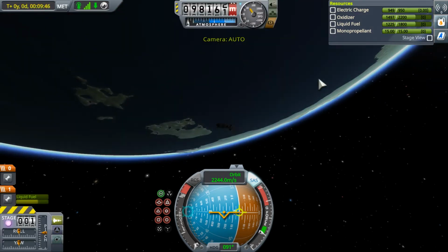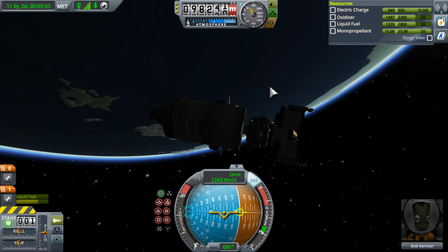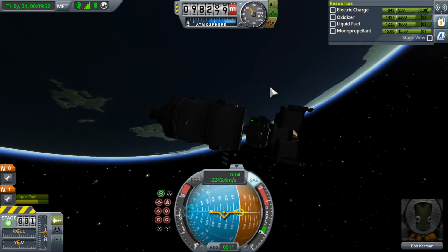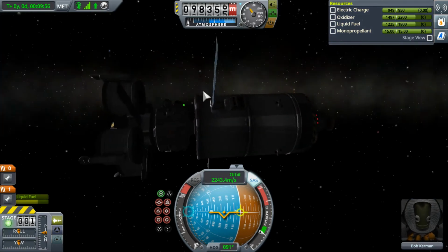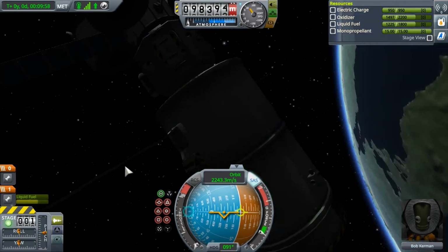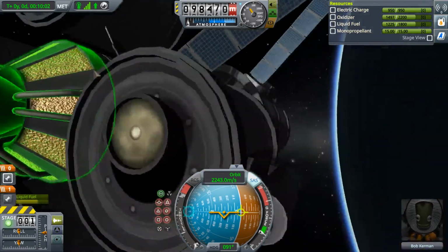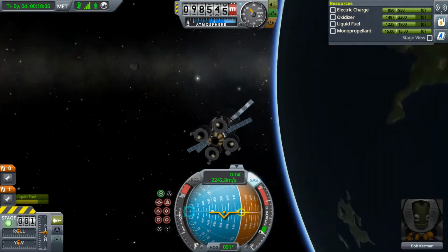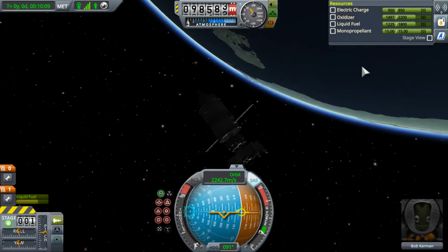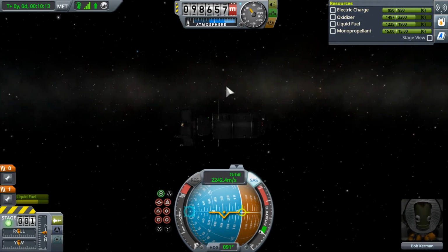Oh, let's deploy the solar panels now before I forget. There they go. And the antenna, sure. Where is the antenna? Did I not include one? I guess that's fine. No, it's on this lower stage somewhere, right? There it is. It's so cute. Look, I have solar panels on both of these stages, because we might fly either one without the other.